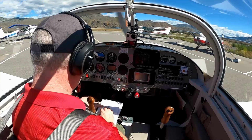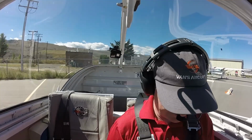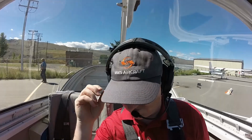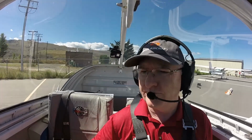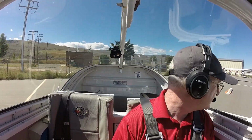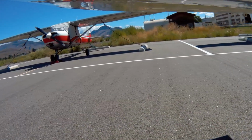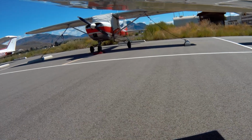Flaps are up. Elevator trim is neutral. Avionics 2 on. 125.7 for Kamloops. Kamloops, RV6, Golf Zulu Victor Delta. RV6 Golf Zulu Victor Delta, Kamloops Radio.